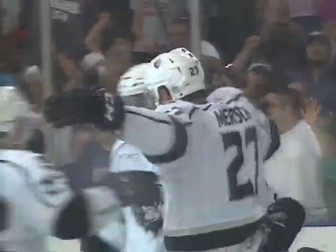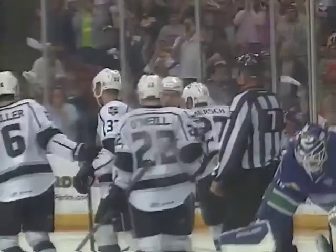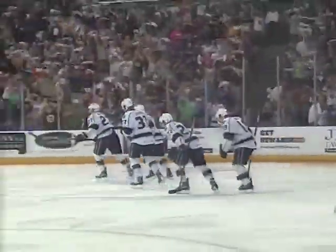And Michael Mersch back in the scores column. Wow, has he been incredible for the Monarchs. And again, the Monarchs create an opportunity and they bury the puck.